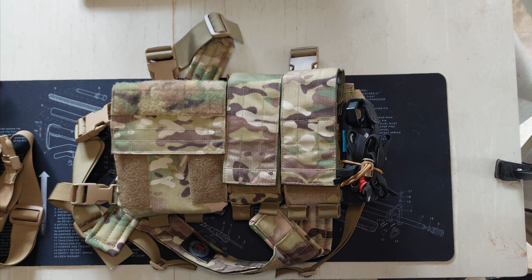I really appreciate it. Today we're going to talk about the kit I keep in my vehicle for, say, if something happens while I'm out in my vehicle and I need to get home. Just what I keep to get me to my main stuff.